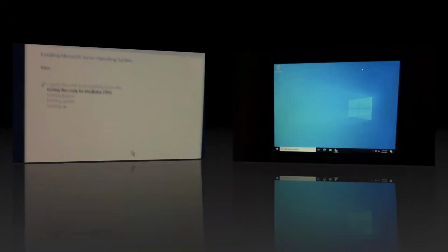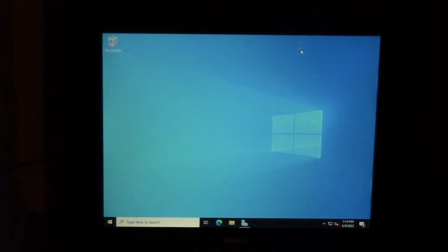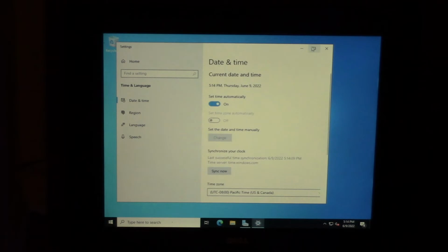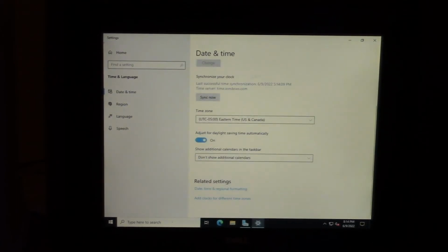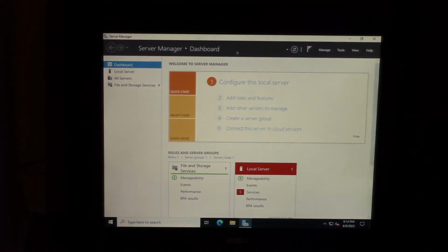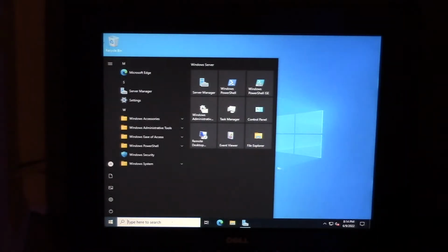Back in a flash. Okay, here we are at the Windows Server 2022 desktop. Oh man, this is cool. First things first, let's get the date and time fixed because it's in the wrong time zone. We are not in the Pacific time zone, we are in the Eastern time zone, so we'll fix that. And the date is correct. We will do additional calendars later. And if you're curious, Server Manager is still here, believe it or not. It looks the same as it did in Server 2012.